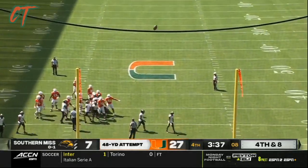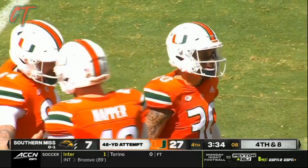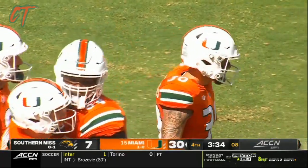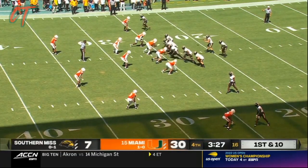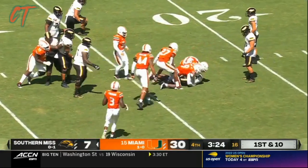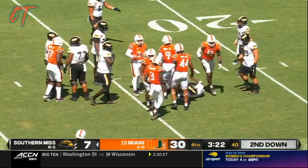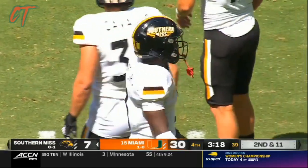Borregales, he's got a big leg. He showed it on that 48-yard attempt. Easily splitting the uprights. So 3 field goals on the day for Borregales. Wilkie drops a snap. Gore was able to pick it up, though, and trying to do something with it. Unfortunately, that ends up being a loss of about 1.5 yards. Frustrating day for that young man.